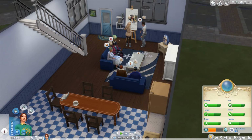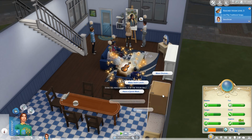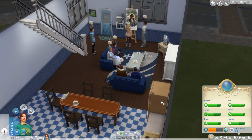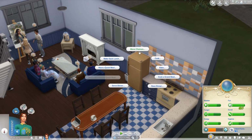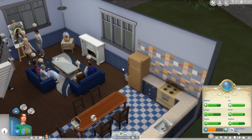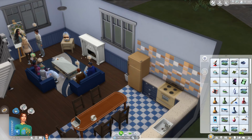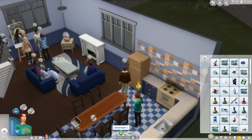Maybe let's check her needs. She needs some fun. She's actually getting a little bit hungry, so we'll let her play her violin since she wants to. And then we are going to have her get leftovers. There should be leftovers here. Why are there no leftovers? Did we not put like a whole bunch of food in the fridge? Grab a serving. I don't know if it's because it's not her food. Like, she didn't create it, but I've never noticed that being an issue in the past. But, you know, who knows?